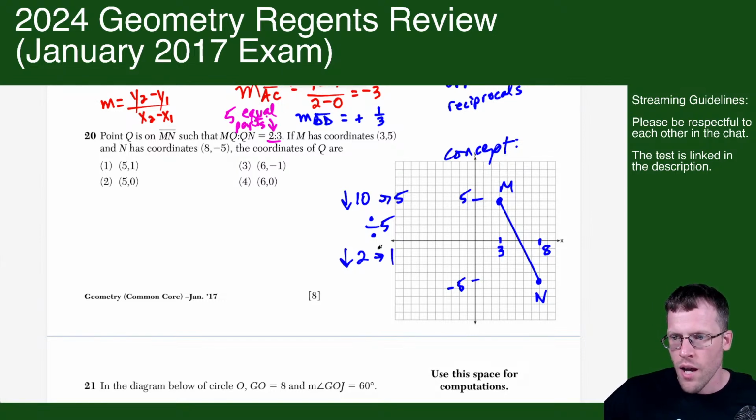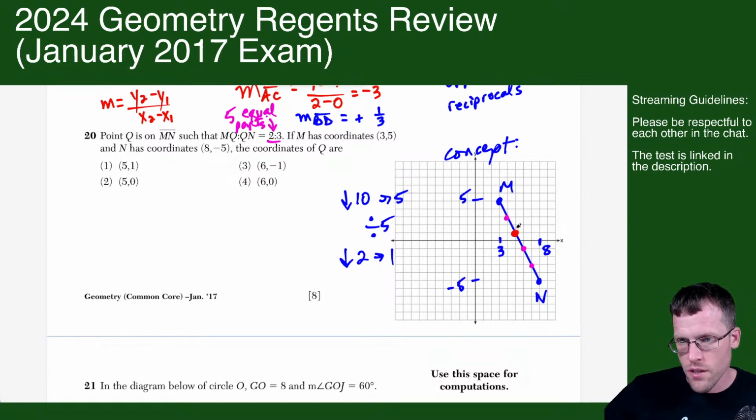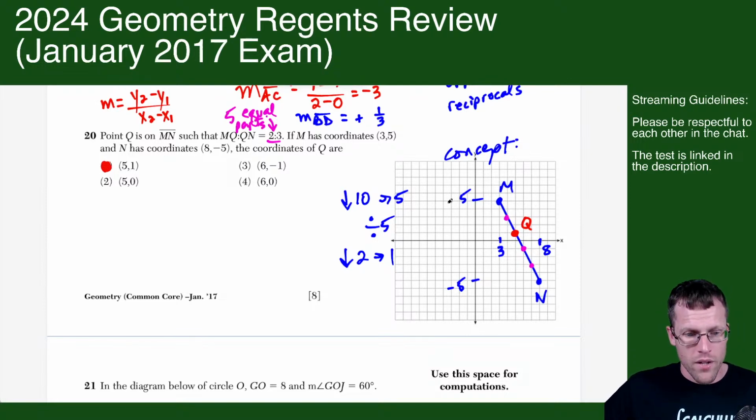Now watch what happens. I'm going to go down 2 over 1. Down 2 over 1. Down 2 over 1. Down 2 over 1. Down 2 over 1. And here is 5 equal parts. Okay. And if Q is located here, see how there's 2 equal parts at this location? This will tell us the location of point Q. See how MQ to QN is 2 to 3. And that looks like it's located at 5, 1. Okay, so 5, 1 would be it. All right, this is the conceptual way.